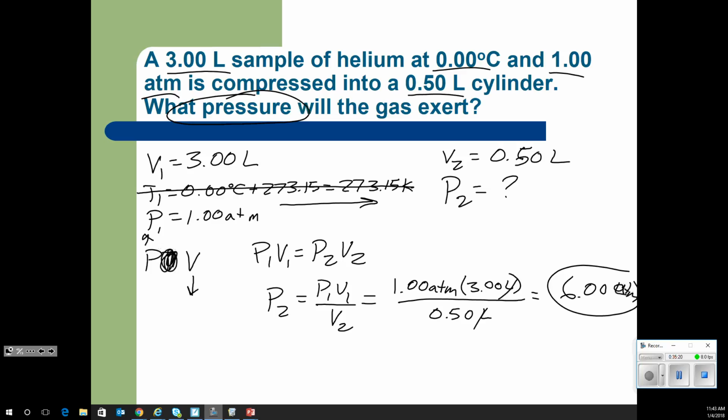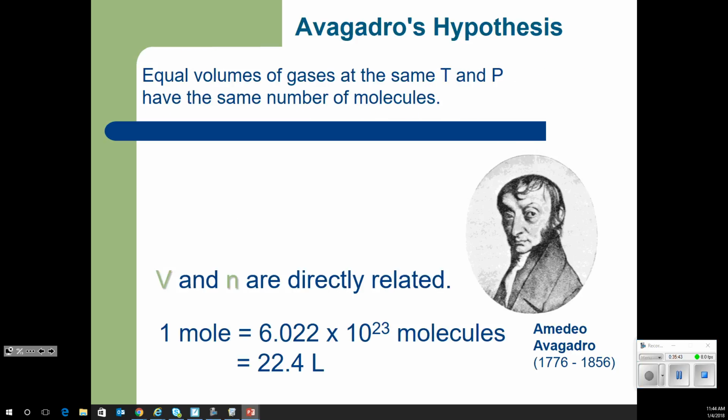How are we supposed to know that the temperature didn't change? They gave me this, and that didn't change. They never said that I changed the temperature, so the temperature stays the same. Okay, we're going to stop notes. We're going to start there next time.